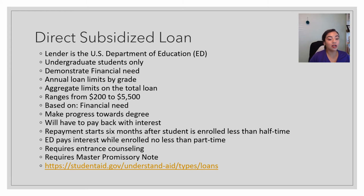The Department of Education will pay the interest while you are enrolled no less than half-time. If you enroll in less than half-time and a school reports that you're enrolled in less than half-time, interest will not be paid by the Department of Education, and it will start adding up, and your 6 months will kick off as well. You are required to have entrance counseling as well as a signed master promissory note to receive this loan.